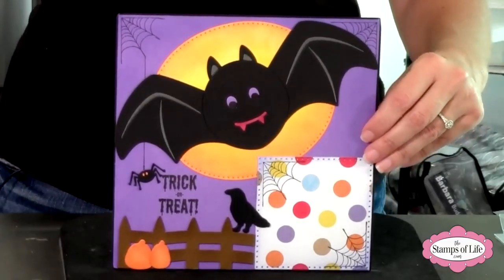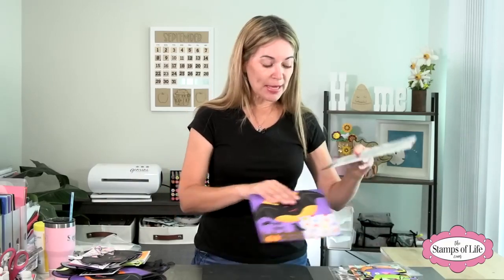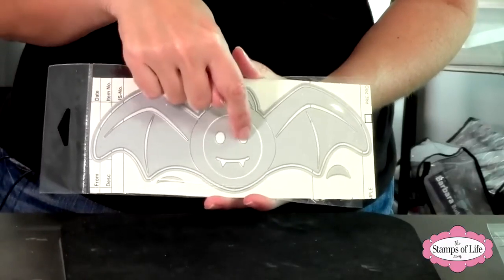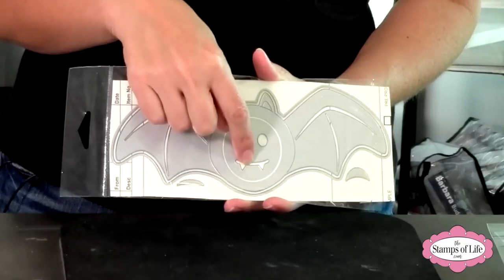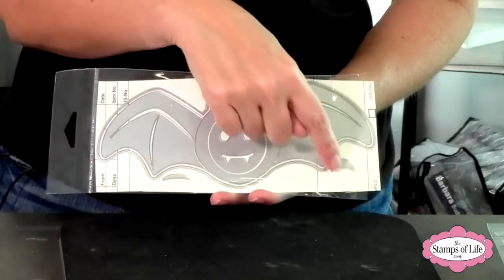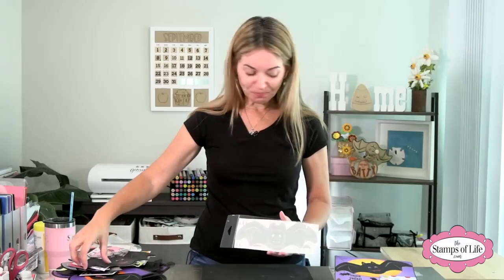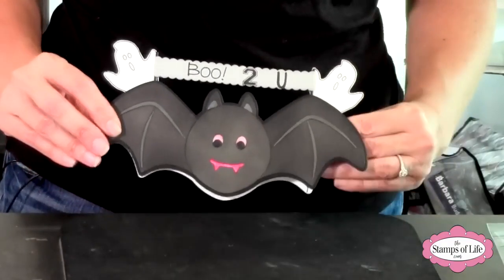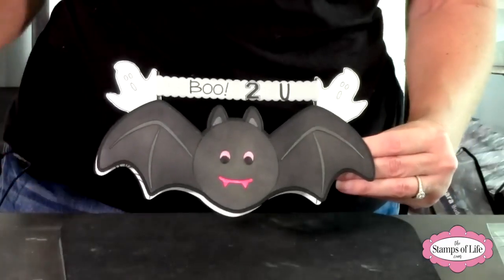Now, this bat, I know you're thinking, oh, maybe he's not very versatile, but he is because the mouth and the face, this whole part right here, the eyes and the little fangs here are separate. They're a separate die. You don't have to die cut those if you don't want to. There's also 2 other mouths that you can use to make them sad or happy or whatever you want. So here's a cute one with him looking down. Look at that, boo to you. Look, there's our little ghosts again, so popular. Look at that, trick or treat, so cute.